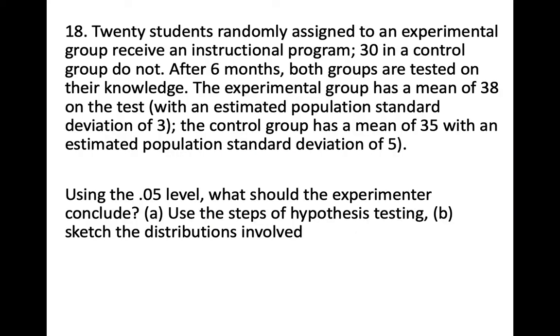All right, number 18. 20 students were randomly assigned to an experimental group to receive an instructional program, and 30 in a control group do not. What is this saying? All right, so 20 students got an instructional program and 30 people in a control group did not. After 6 months, both groups are tested on their knowledge.